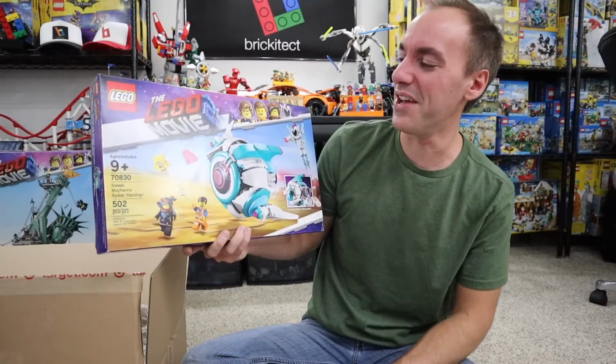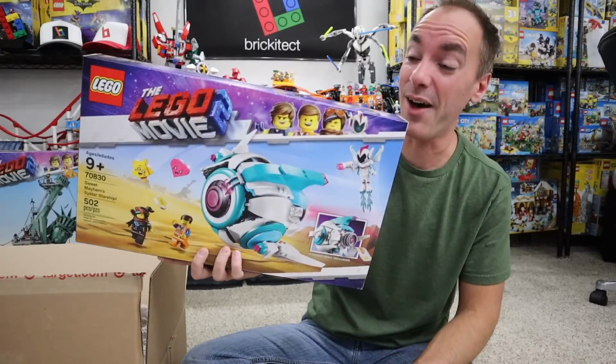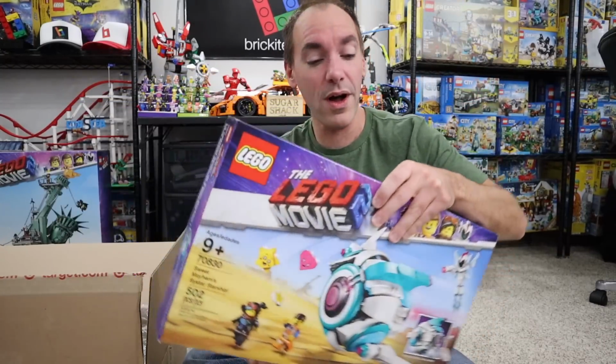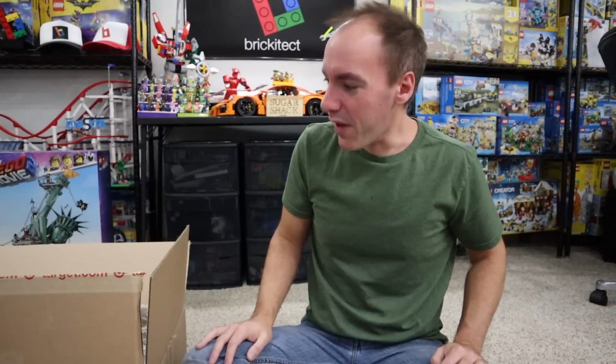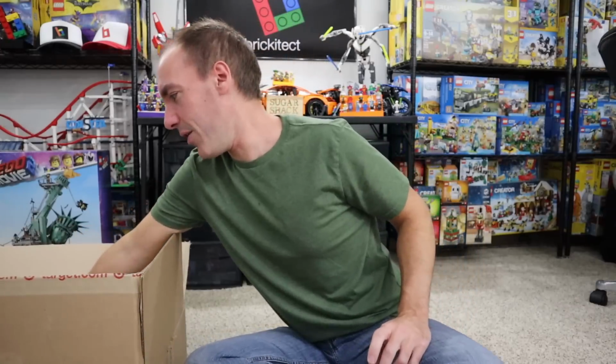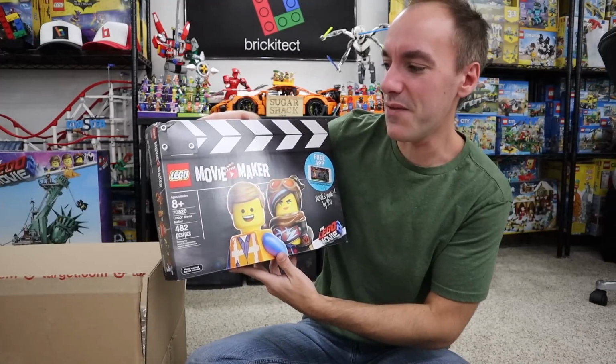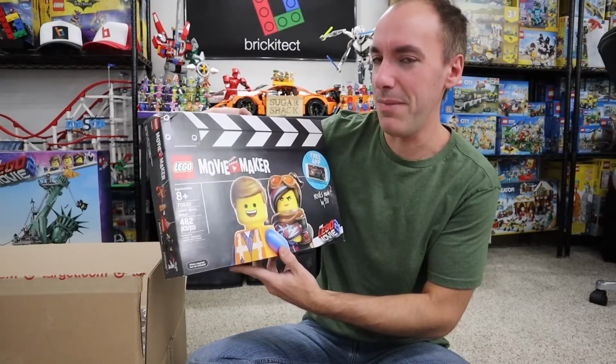acquiring Lego Movie 2 sets on the cheap, and these things on Target right now, if you're looking for some Lego Movie 2 sets, a lot of them are 50% off. And there's one that is in this box here that I never thought I would own, but I do now own it. It is, I'm going to get trashed on this one too. This is Lego Movie Maker 70820, Lego Movie Maker.